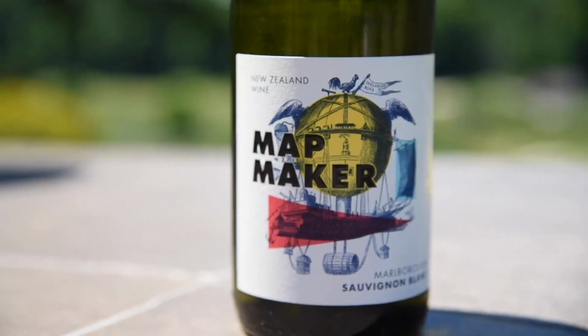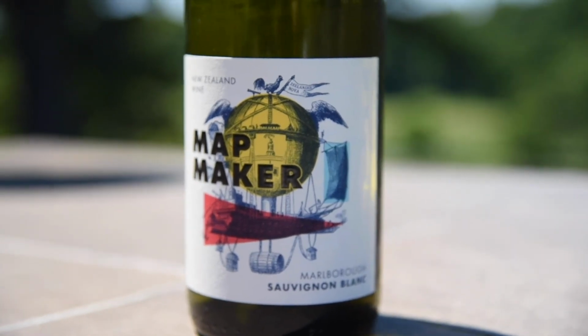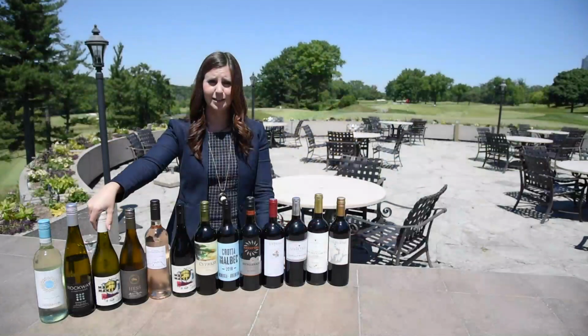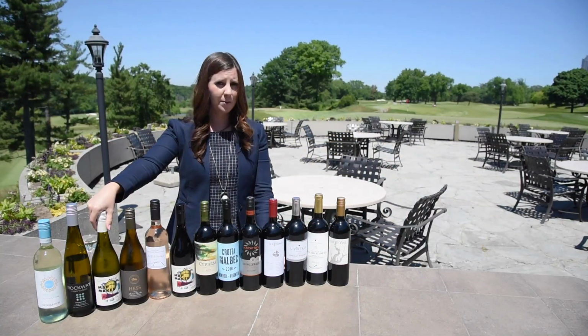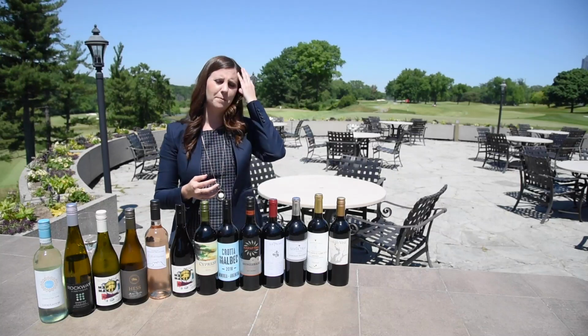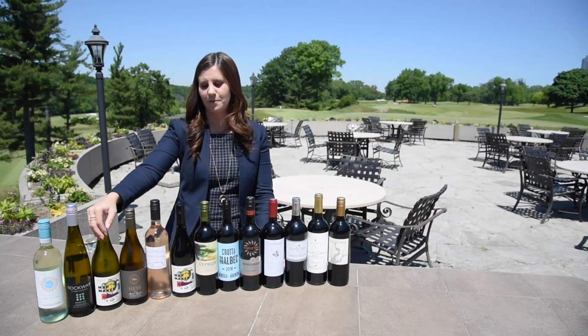And then we have the Map Maker Sauvignon Blanc. A lot of you will know this from the takeout program. It's selling very well, so thank you for your support there. So this is your aromatic Marlborough New Zealand Sauvignon Blanc. Delicious, full of flavor, great for the patio, great with anything with any kind of fruit component, like a pineapple salsa on a salmon, something like that, will go excellent with this wine.